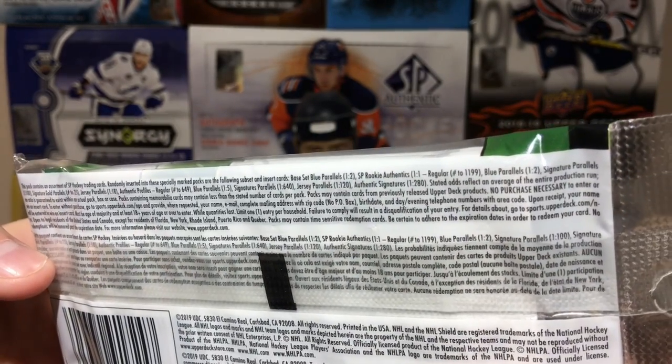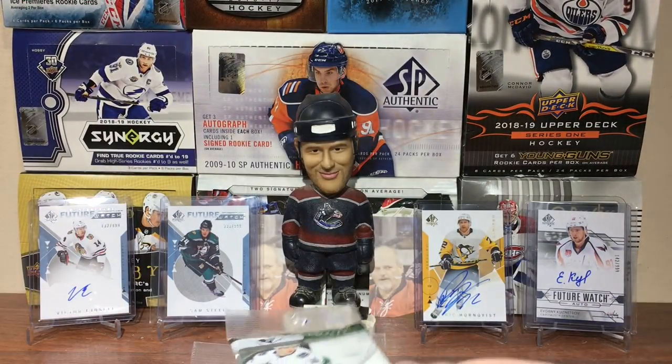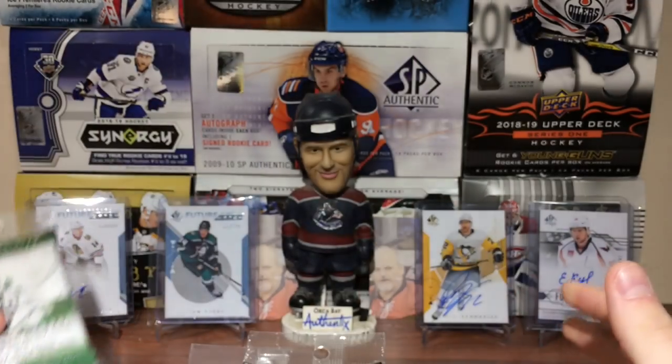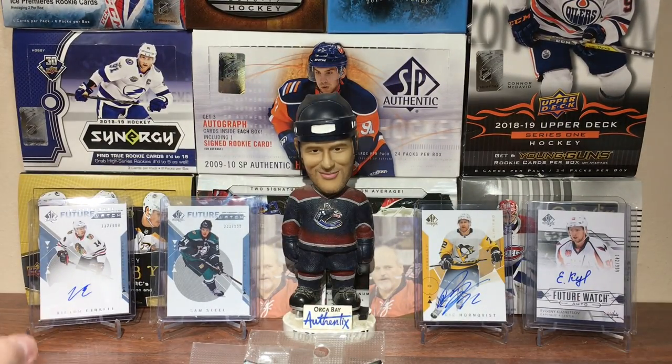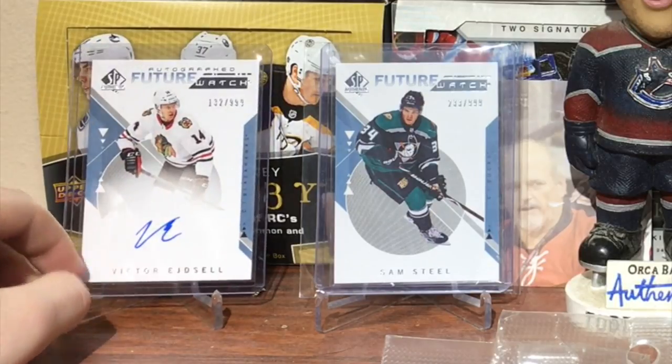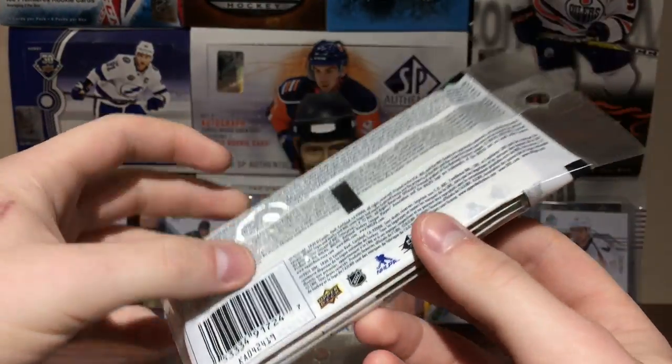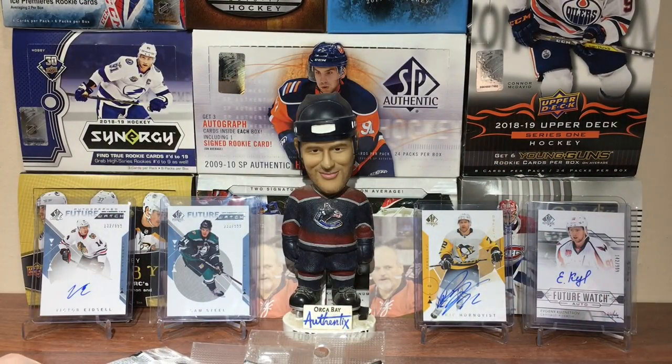So I guess these rookie authentic autographs are 1 in 100. So I've got an 18 out of 100 chance, so pretty much like a 1 in 5 chance to get one of those. Thankfully, there's no Future Watches. I'm very thankful. Thankfully there's no Future Watch autos in here to water down the Future Watch market. That would be hostile if they had these in here.